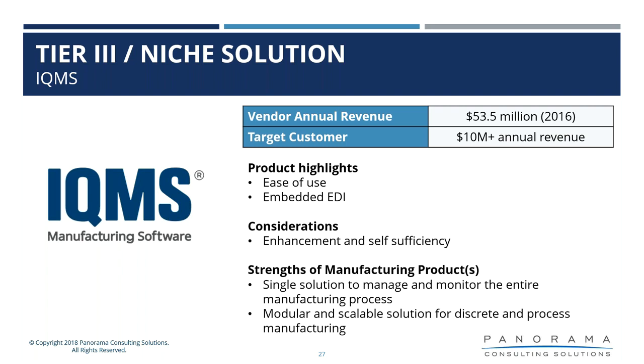The ease of use, it's a very intuitive system. Screens are very functional but yet simple. I actually call it the most bang for your buck for IQMS. You get a lot of functionality for what you pay for.